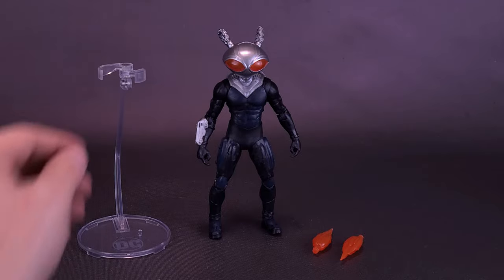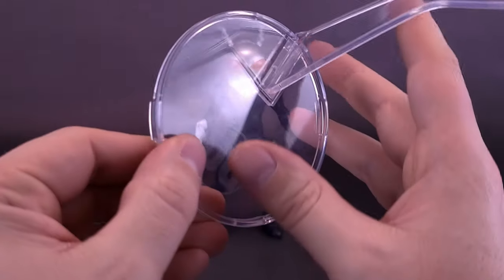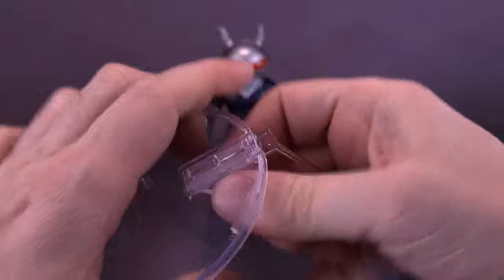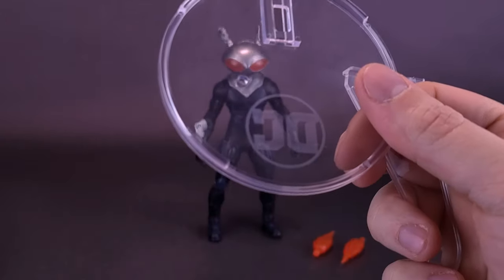So I already mentioned the figure does come included with a flight stand, more like a swimming stand this time around. It actually consists of two parts, so of course you got yourself the adjustable neck. Sometimes these are a little stubborn and stay in place. You just want to pop that out. You get this, basically a larger oversized stand.